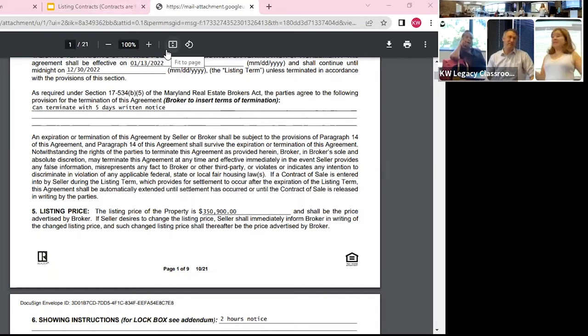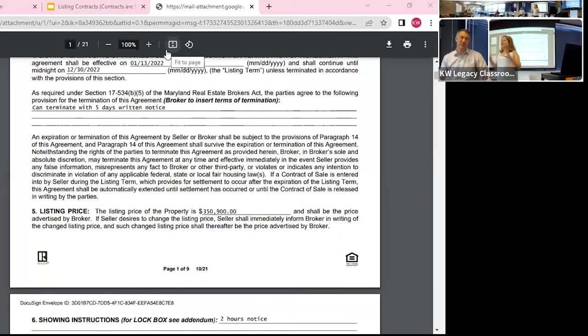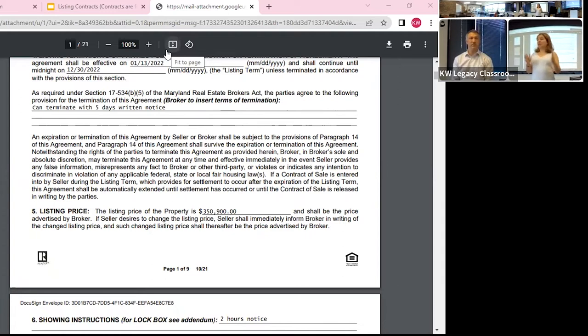Now the next part is the termination, right? Here's the thing, don't leave things blank. I can't tell you how many times I've seen, because as a coach, myself and Rachel, we will put our eyes on your contracts, if you have an appointment coming up and you want us to look at it ahead of time, make sure everything's correct, make sure it's formatted correct, please let us do that.